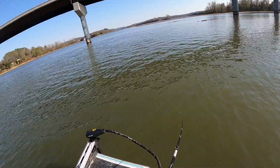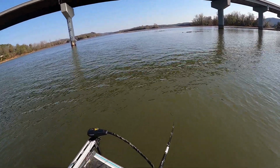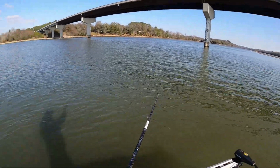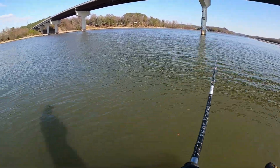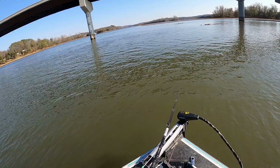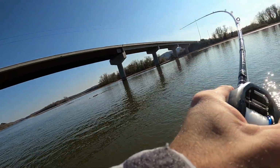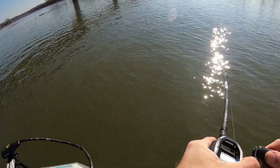Haven't been out long. What kind of goes on is you got this little shoal. You can see some of those exposed rocks, and then it kind of slips into a little bit of a shelf, and then it drops into the main river channel, and this shelf is just full of rock. It's about 5 to 8, maybe 5 to 10 feet, and there's a fish. Feels pretty good. Yeah, not bad at all.